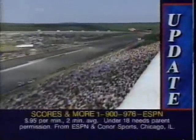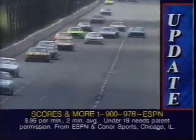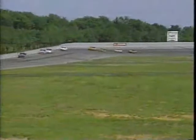Sterling Marlin has a pretty good lead. I don't know what it is. It's probably 2 or 2.5 seconds or something. We'll get the clock running here in a moment. See how far it is. The question is, can Kyle close in and catch him within the time that we have left in this race? Or will Marlin record his very first NASCAR Winston Cup win?